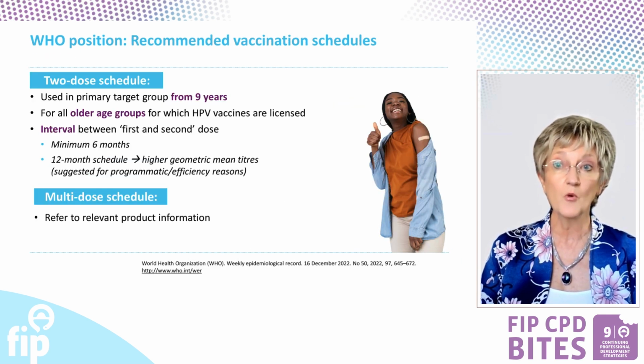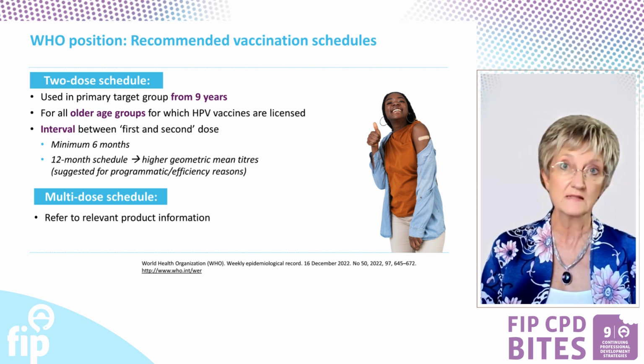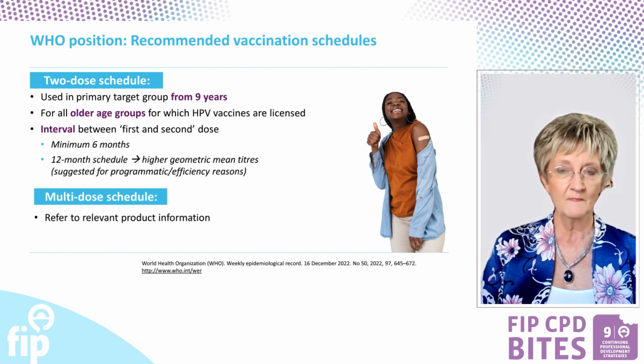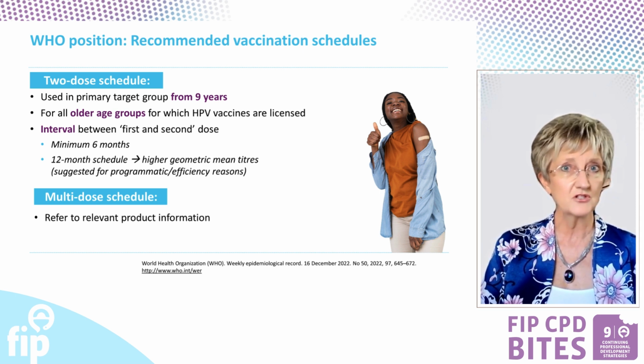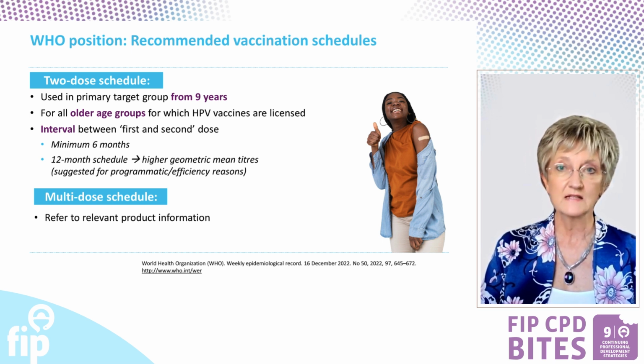Current evidence supports the recommendation of a 2-dose schedule for the primary target group from 9 years of age and for all older age groups for which HPV vaccines are licensed. The minimum interval between the first and the second dose is 6 months. Data, however, has shown that a 12-month schedule results in higher geometric mean titers and is therefore suggested for programmatic and efficiency reasons. For multi-dose schedules, the relevant vaccine's product information should be consulted.